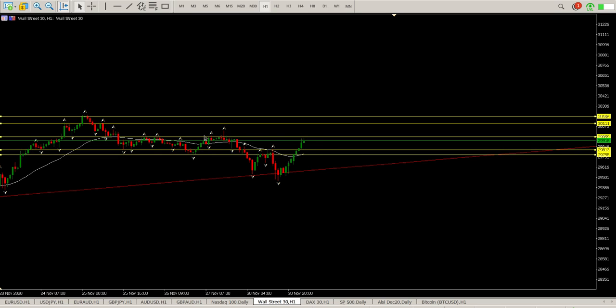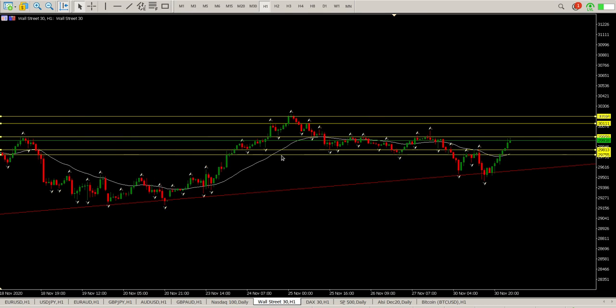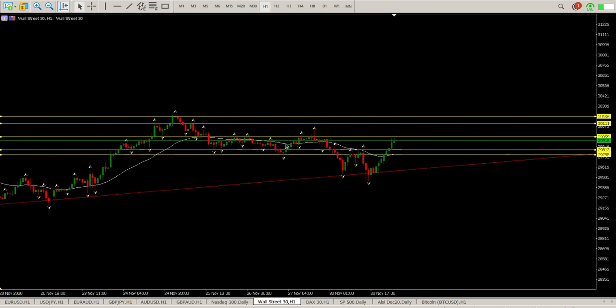But anyway, for me, pullbacks it is. Looking for pullbacks. Just watch this structure here. You can see we are above and below the moving average on the hour in this zone. But just watch these levels here, because I have a sneaky suspicion we're going to find some support and then move to the upside. But in the same breath, don't be too surprised to see it drop down to close gaps before going up again. So you're going to have to be very careful and keep the monthly chart and the weekly chart in the back of your head.